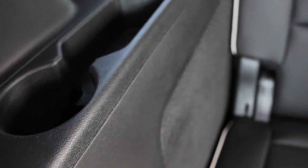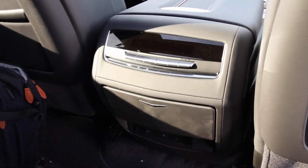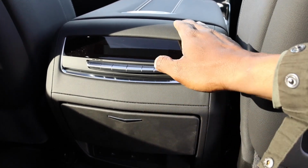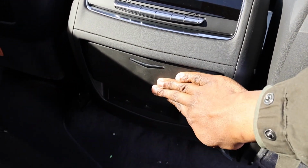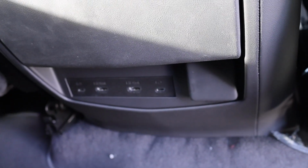And I didn't mention this out back, but you see the carpet that they give you? I like that they do that. Better than plastic getting scratched up. And then right here, it's going to be for your climate controls. All this has that soft touch leather storage right there. And then you have your Type-C, USBs, and HDMI plugs down below here. Seat back pockets for the seats.